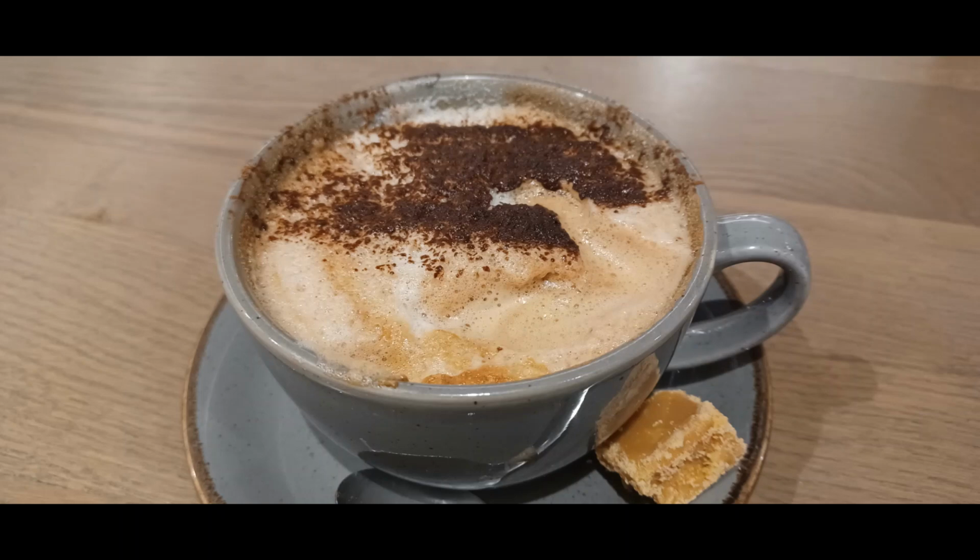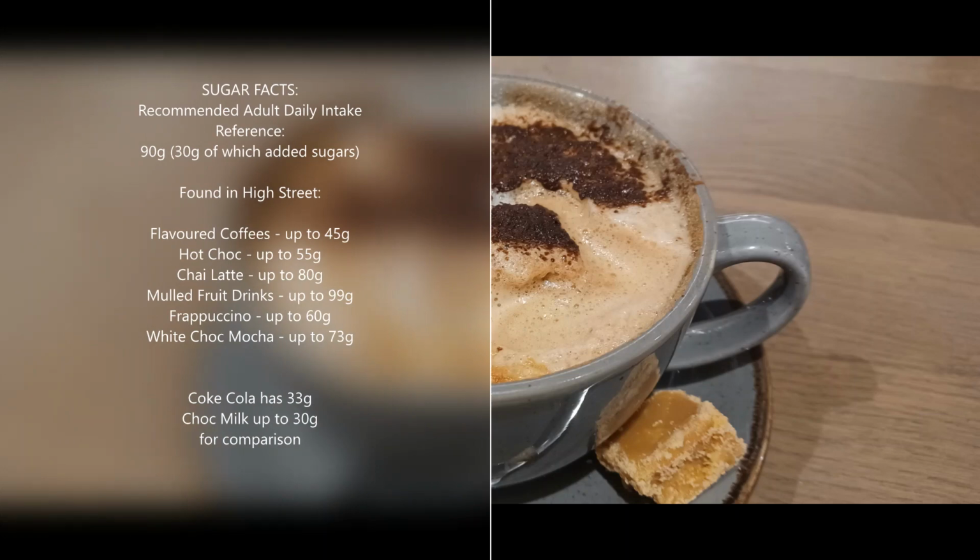So looking at your flavoured coffees, obviously it's up to 45 grams, so you're definitely over 2 tablespoons already, looking at 3, almost 4 tablespoons in a cup of flavoured coffee. Hot chocolate obviously is quite huge as well, up to 55 grams. So if you're having a hot chocolate, you're already looking at 5 tablespoons or more being in your hot chocolate.